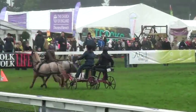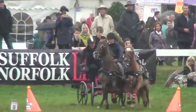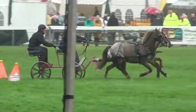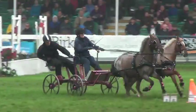And we go into the box. Take a bit of a time check coming out of the box. And fence three goes through on the right rein and comes out in 15 seconds. Little bit of a turn here. No, in fact, down the slalom.